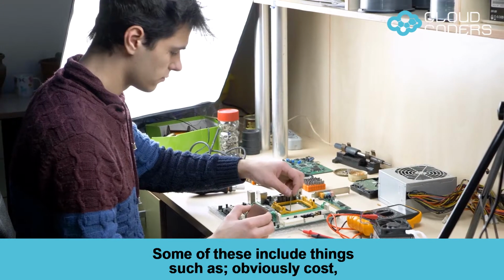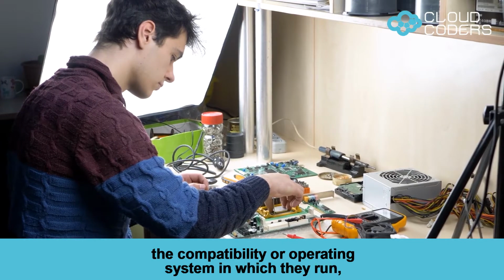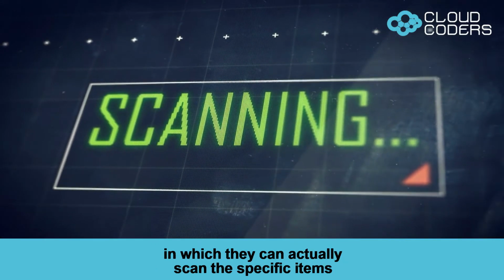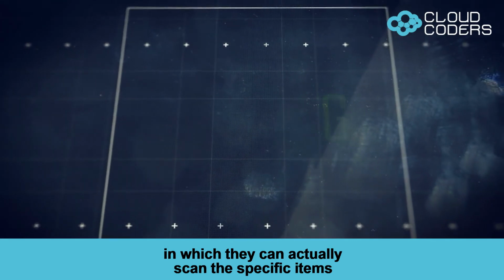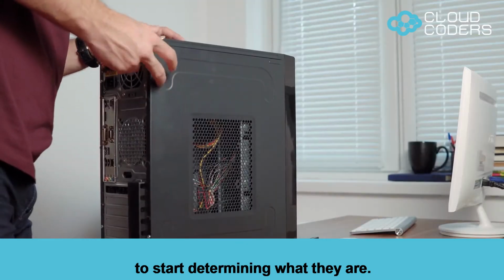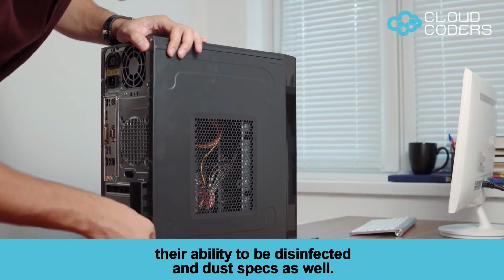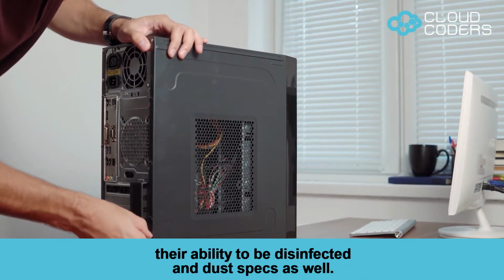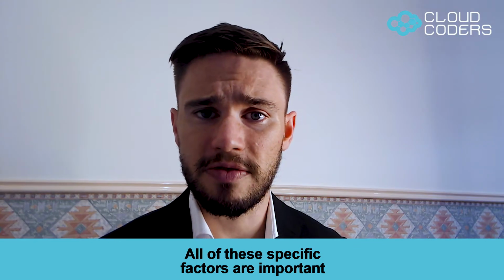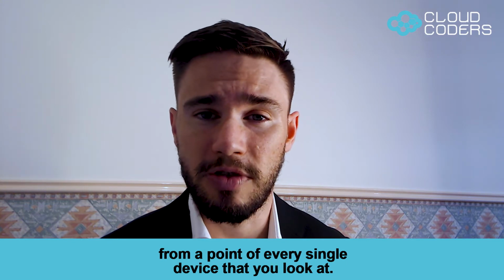Some of these include cost, the compatibility or operating system they run, and their scan engine, which is extremely vital to the speed at which they can scan the specific items for the solution to then start determining what they are. Also things such as their drop grade, their ability to be disinfected, and dust specs as well. All of these factors are important for every single device that you look at.